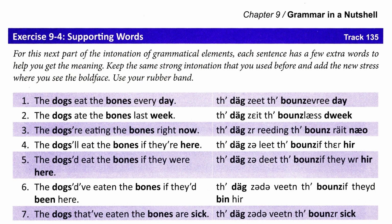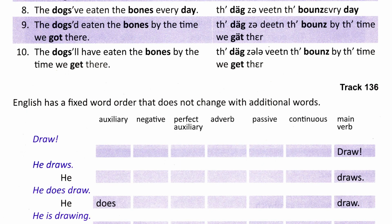6. The dogs would have eaten the bones if they'd been here. 7. The dogs that have eaten the bones are sick. 8. The dogs have eaten the bones every day. 9. The dogs had eaten the bones by the time we got there. 10. The dogs will have eaten the bones by the time we get there.